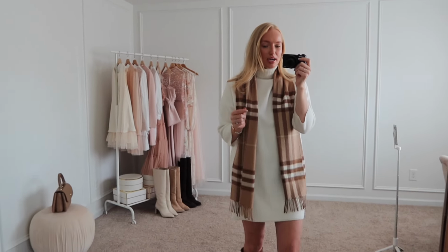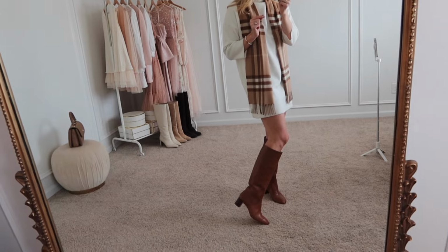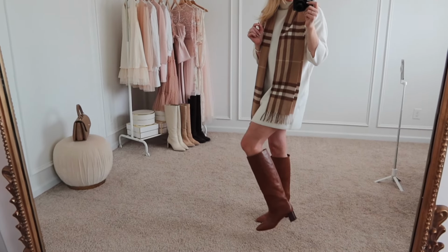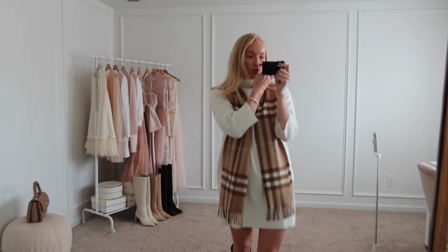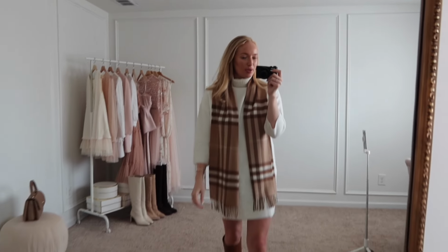I love the color specifically because it is a brighter white color, doesn't have any yellow undertones to it, which I find really flatters my skin tone a lot better than a lot of yellowy ivory colors do. I added this plaid Burberry scarf and then tied in the brown with these low-heeled knee-high boots. If you are on the market for boots or fall shoes in general, I recently did a video where I talked about the must-have classic staples. So I will link that below if you want to check that one out next.